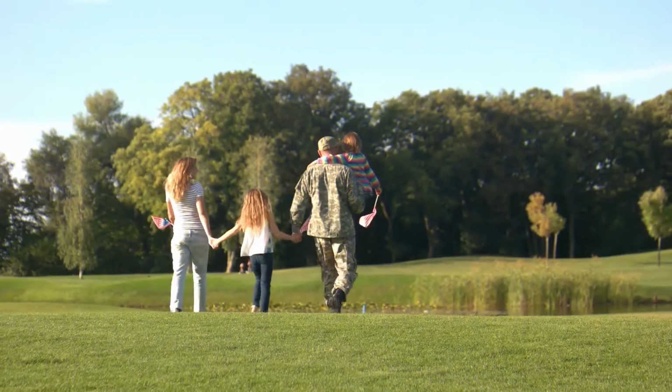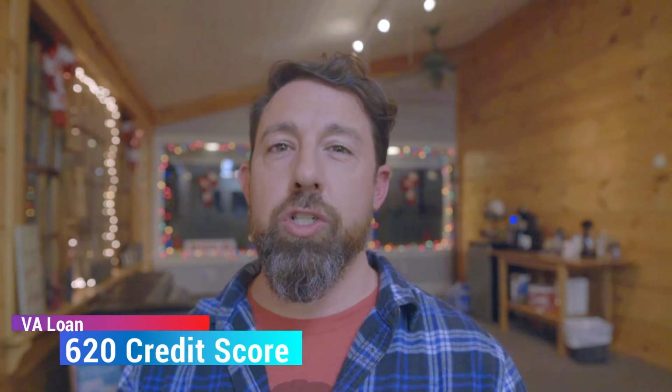Now, for all you veterans like myself out there that have the availability to get a VA loan, you need to make sure your credit is at least a 620 or better in order to get the VA loan. Now, I'm sure there's some ways to get around this. I'm just not sure what those are, as I try to leave the lending hat to the lenders. I don't try to pretend to play one on TV or on YouTube. But the credit score for a VA loan, if you are a veteran, is going to be at 620.